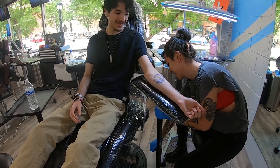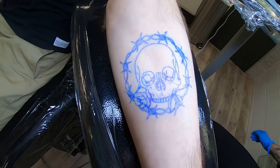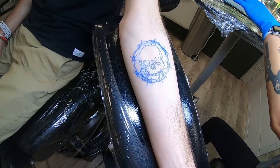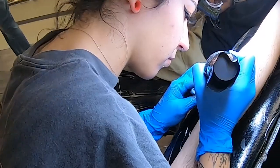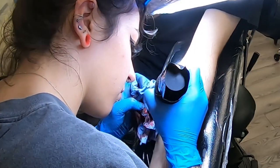Originally we had one plan, but with how small he wanted to go with it, it'd be really hard to get that detail. Doing tattoos that have really, really detailed pieces in them, really small, can get really hard because it can get a little bit messy and you kind of lose that definition of what you're trying to do. So we were able to change it up, keep all the elements in there, put it right on his forearm. We were able to add just a pop of color in there and it came out super, super cool.